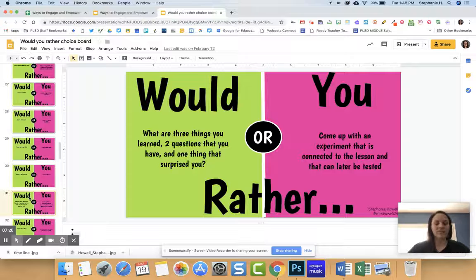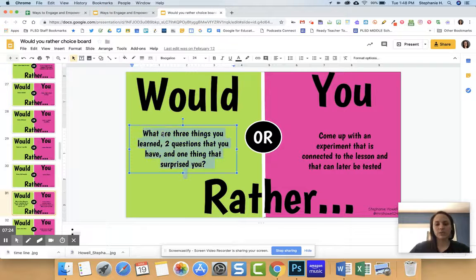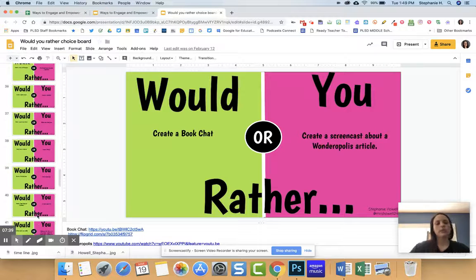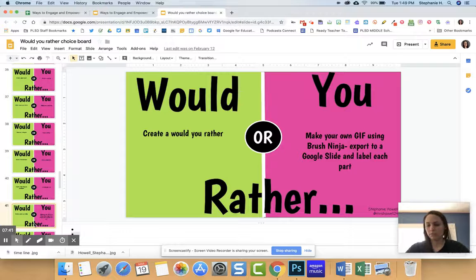A lot of them have picked the infographics just because they love it. And all you have to do, like say you wanted, what are 3 things you learned, 2 questions you have, and 1 thing that surprised you? You can take this and add it to another slide. So maybe you want them to create a Buncee or pick between that question. You can do vice versa with these different would you rather activities.